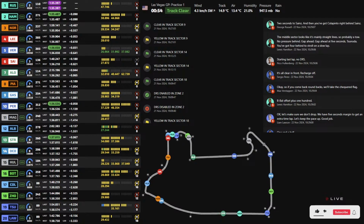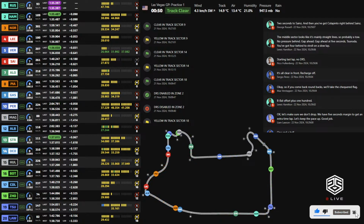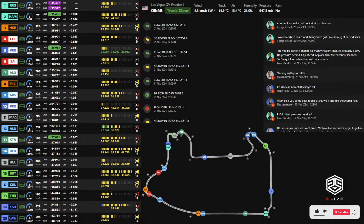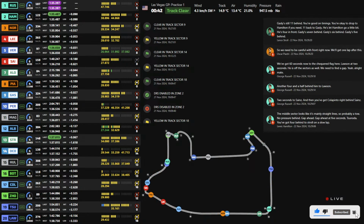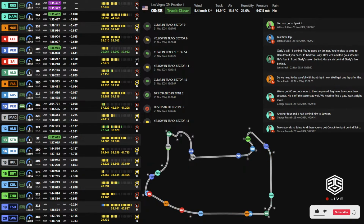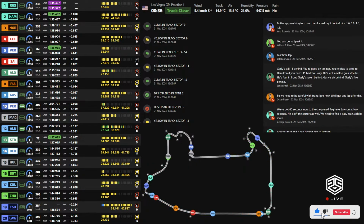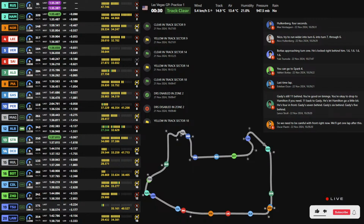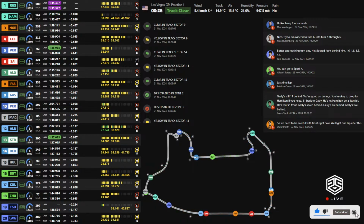Are we going to see them queuing up in quali, people trying to get the tow in quali, or not? I mean, the last sector actually works well because there are no high-speed corners. Yeah, I think it's just so hard to plan, though. It's a risk, unless you've got a driver who's taking a 20-place grid penalty for the engines, and then they plan to help their teammate, sacrifice their qualifying. We very, very rarely see it pre-planned and working out, isn't it?